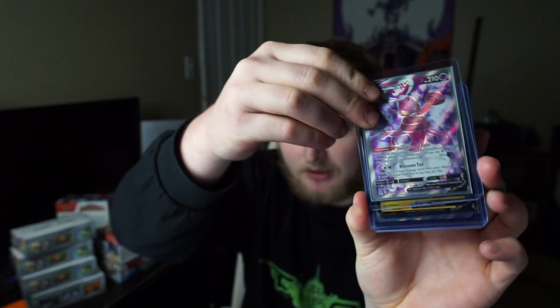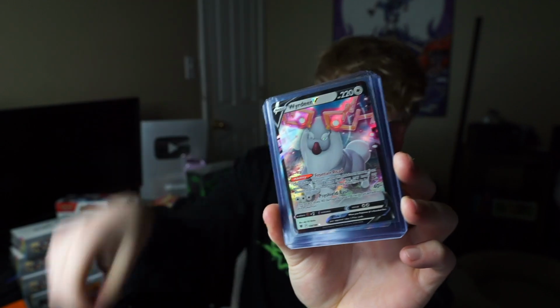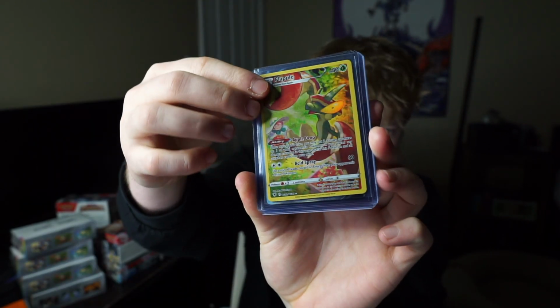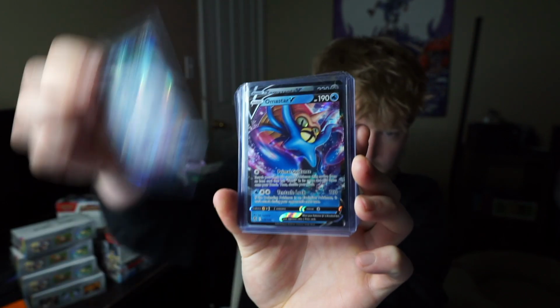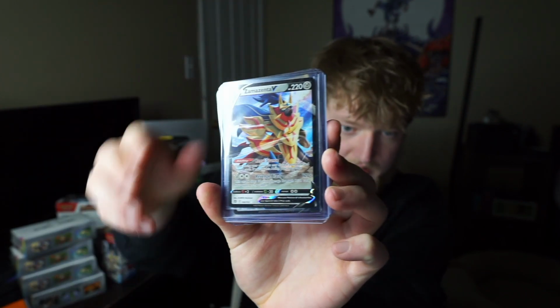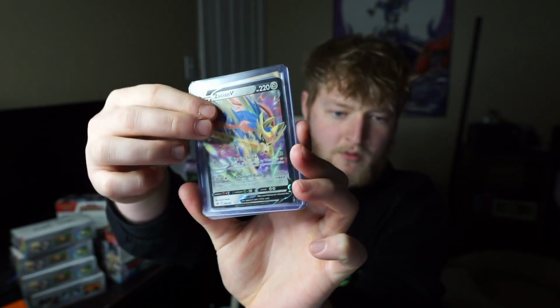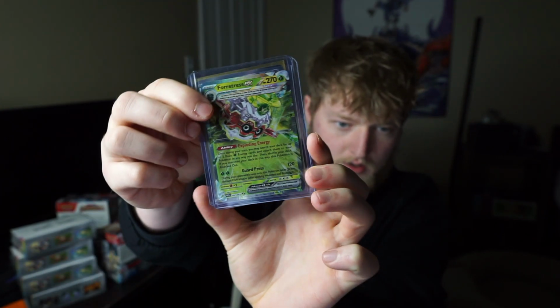Real quick, let me show all of the sleeved cards that I added to the collection this month. I went ahead and bought a lot of cards. A lot of these are also from my series on TikTok where I opened some packs and products. But yeah, we'll just kind of slide through them. We got some promos in here, some random V cards. All of these were from my TikTok series. Even these ones right here. That was a promo from a box. Well, actually, this was from a video. We opened those up in a video on YouTube.